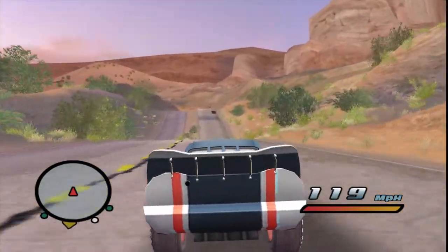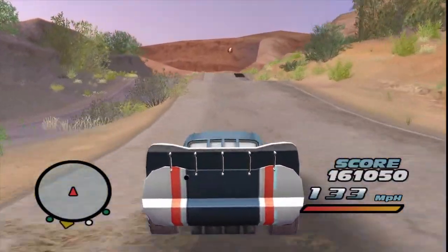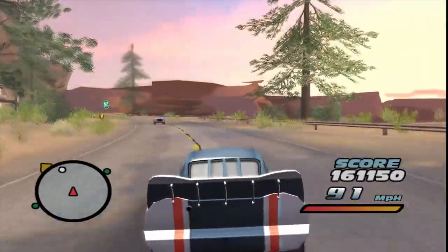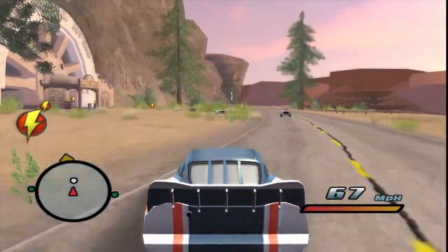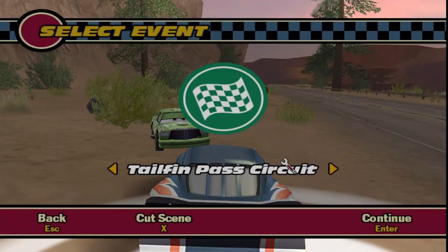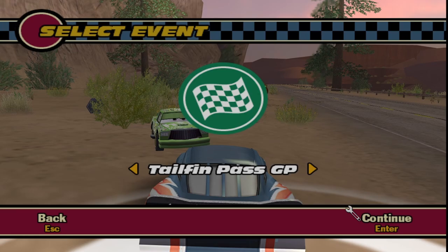Going to Tailfin Pass now. But I'll see you guys at the top. Okay, here we are. Wow, look at that chrome. McQueen. Hey, Chick. Tailfin Pass GP.